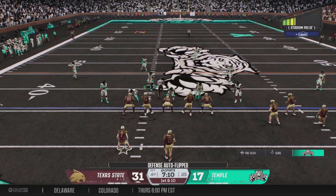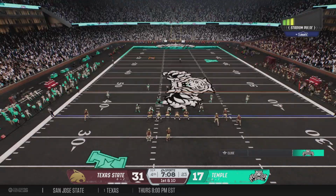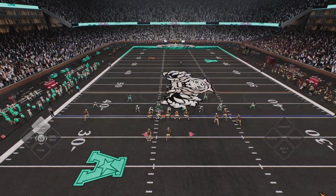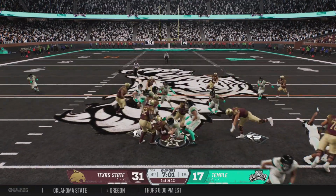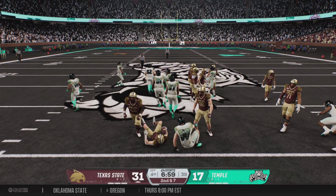Finally, some signs of life from this offense, which has done nothing in the second half. It's 1st and 10. They're going to ride this running back. Not a whole lot of room there.